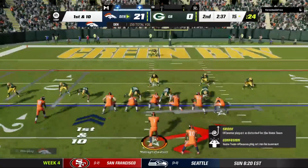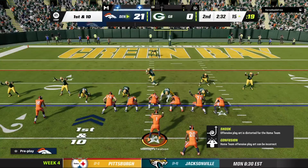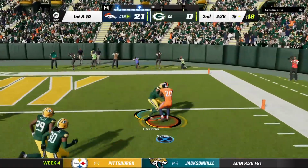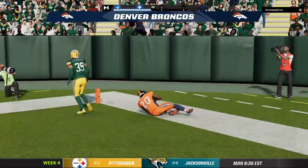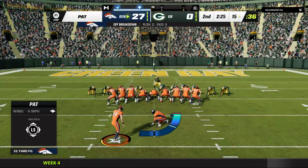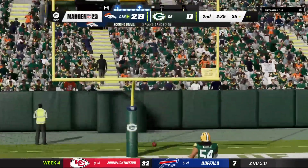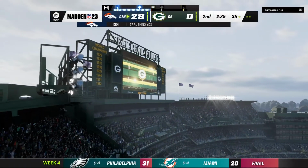Line of scrimmage, the 15. It's 1st and 10. Now a give, right side. Michaels. And he is into the end zone for a Denver touchdown. A great effort there. On his way to a monster game, 3 first-half touchdowns. And the Broncos are able to widen their lead here in this first half. Extra point splits the uprights, and it is 28-0.